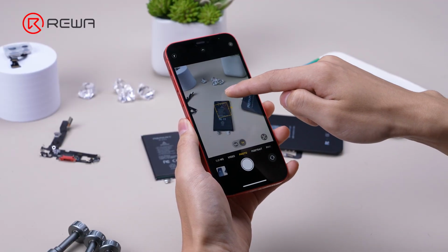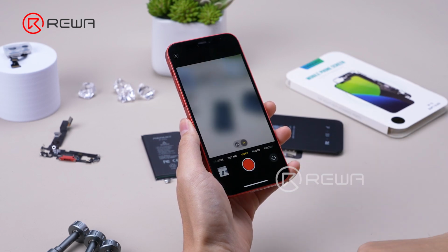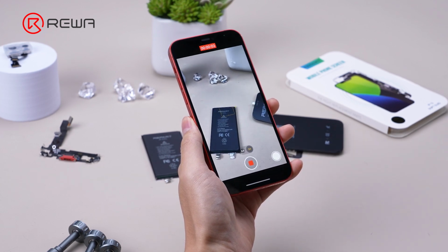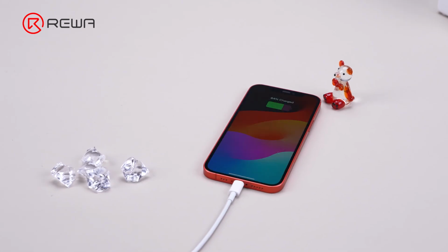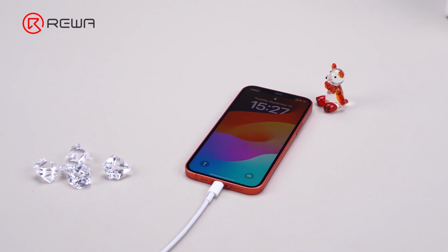We'll test the rear camera by taking photos and recording videos. The rear camera is working perfectly. The charging port flex cable is doing its job. The iPhone 12 charges correctly.